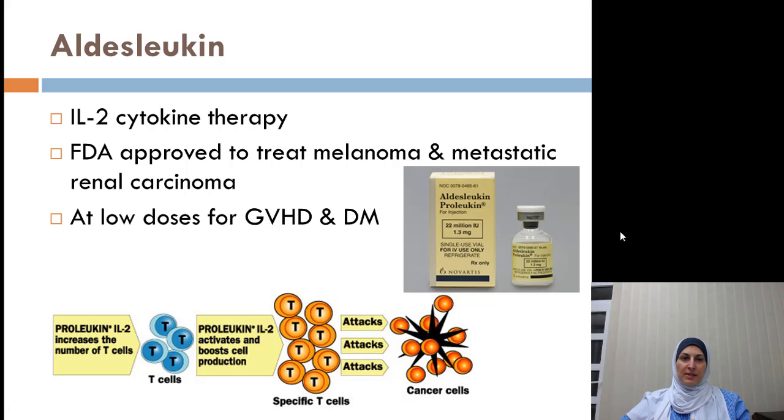And this is an example of interleukin-2 cytokine therapy, which is aldesleukin. So aldesleukin, or Proleukin, when given at a high dose, will exaggerate or increase the effector T cells, the cytotoxic T cells, and it is used to treat different types of cancer, including melanoma and metastatic renal cell carcinoma.